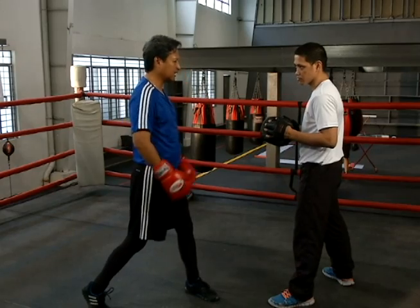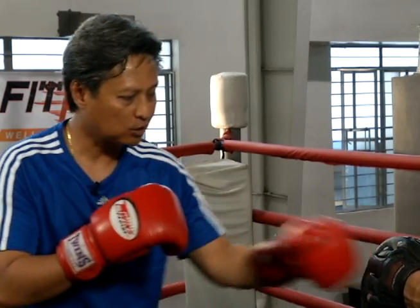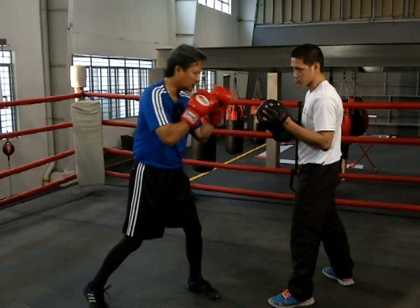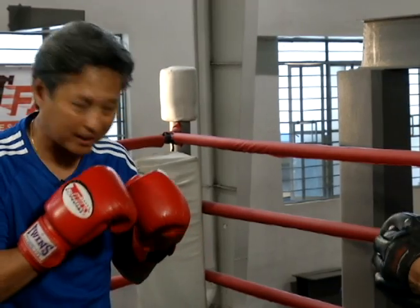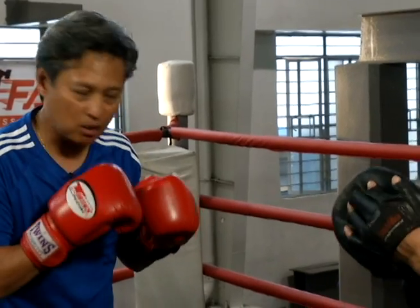So basically, again, the stance of Mayweather is that he's very near you. There is the weight in front. So he wants to flick that left hook immediately as soon as you come in his distance. So he'll throw it quickly, catching you off balance.